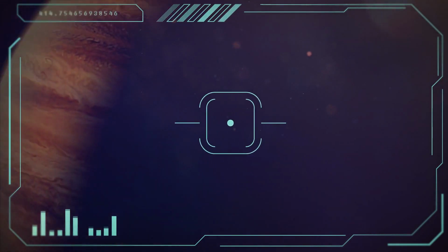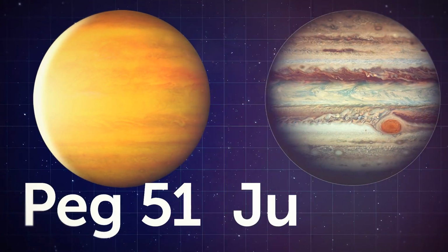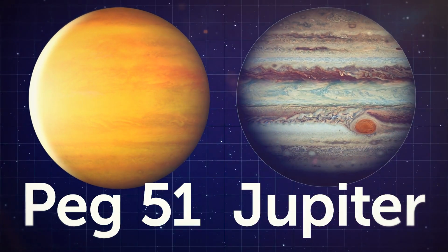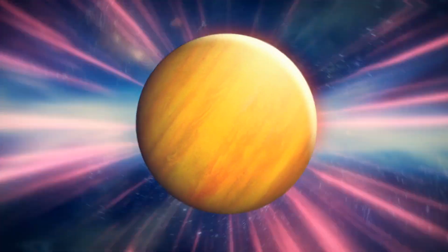This planet was completely different from anything we've ever found. Almost the same diameter as Jupiter, but half the gas giant's mass. It took only 4 days for this exoplanet to orbit its star, which seemed impossible. It was definitely too fast for something so massive.